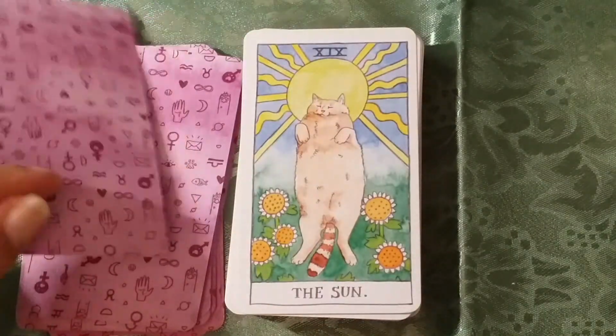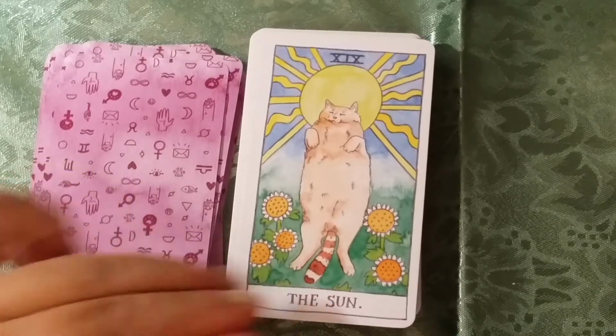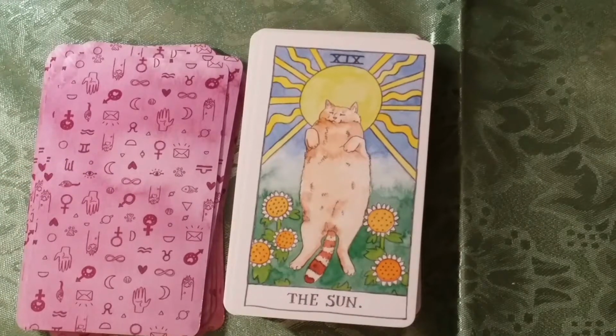Okay. Oh, look at this happy cat. Oh my goodness. Number 19, the Sun. The sun provides a backdrop to the cat on whom it rises and sets. Upright, the cat lies on her back in a gesture of perfect optimism, sure that the universe will offer nothing but belly rubs today. Sunflowers represent a world fertile with the seeds of joy.